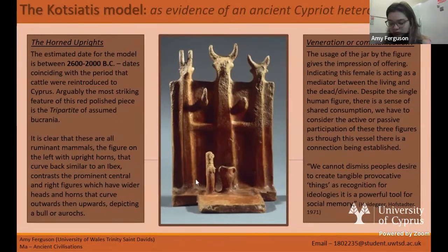What drew me to the model initially was its striking composition, as it channels the artistic endeavors of plank figurines whilst displaying three bovine figures upright in a tripartite facade, an architectural feature that usually consists of three archways all at the same height, or with the central one slightly elevated, which we can see here. Our central bull is just slightly larger than the other two.